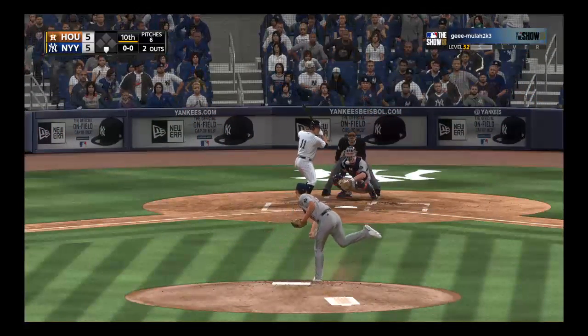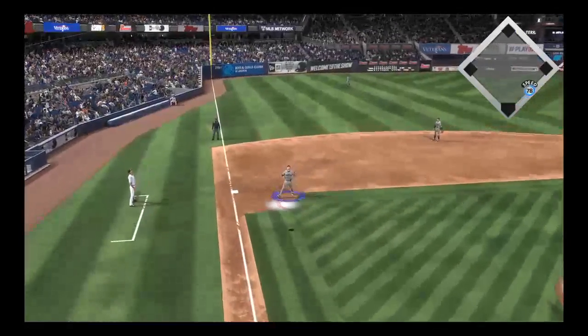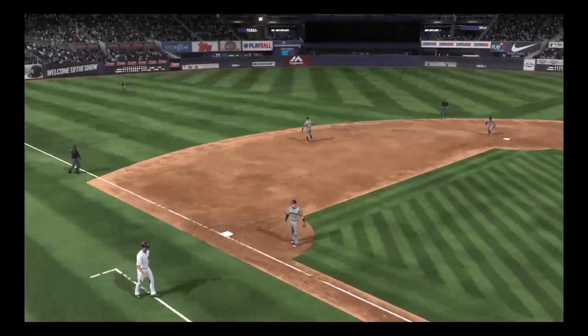Ready with the first pitch. Here it comes. Popped him up. Bregman over to his right, and that retires the side.